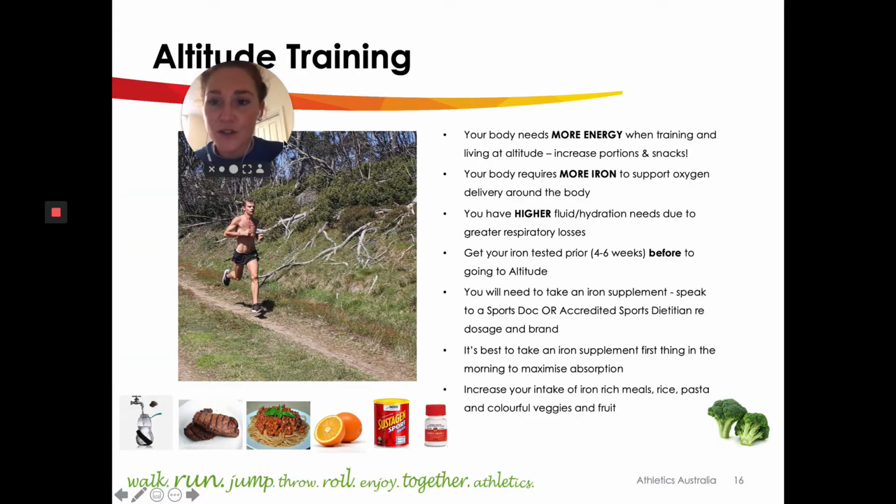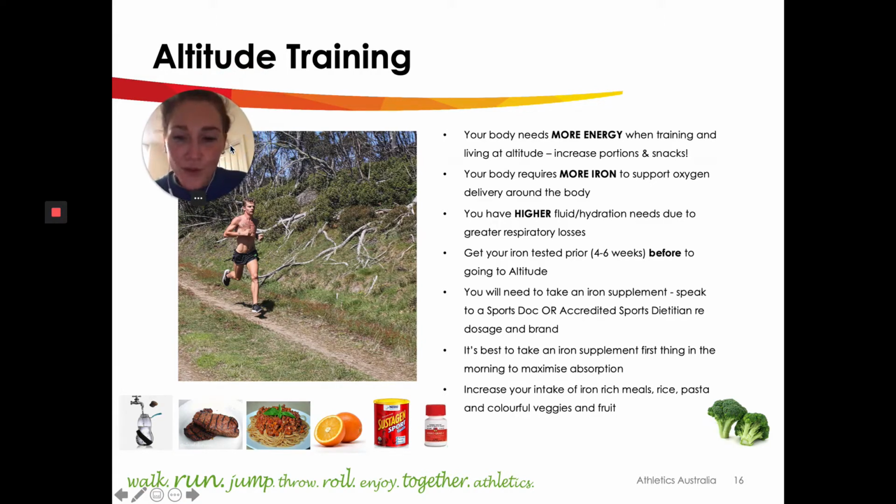Okay, so we'll move on to altitude training. So we've got Brett Robinson here doing lots of volume up at Falls Creek. Now, look, I'm not sure if you guys have started going to altitude destinations yet, but I'm sure it's not too far away if you haven't. And for those that have, hopefully you're aware of some of these strategies, and if not, definitely take them on board. So at altitude, your body needs more energy when you're training and living at altitude, and that's due to there being less oxygen available at that higher geographical location. So that's known as a hypoxic environment.